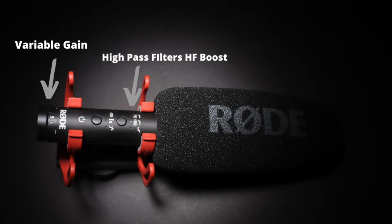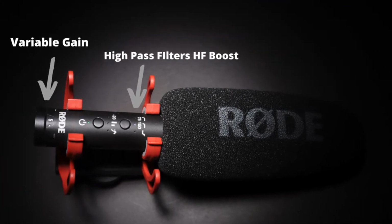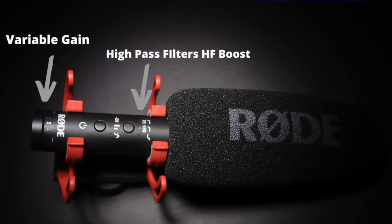Another feature of the Rode Videomic NTG is it has two switchable high-pass filters and a high-frequency boost. The filters are at 75 Hz and 150 Hz. At 75 Hz, this is great for filtering out low-frequency noise such as your air conditioning if you're shooting in your home studio. The 150 Hz is useful when you're shooting outdoors and there's a lot of low-frequency noise. It helps filter that out. Now, the high-frequency boost would be useful when you're recording outdoors using the furry windscreen. That tends to muffle your voice just a bit. The high-frequency boost can bring it back to normal.